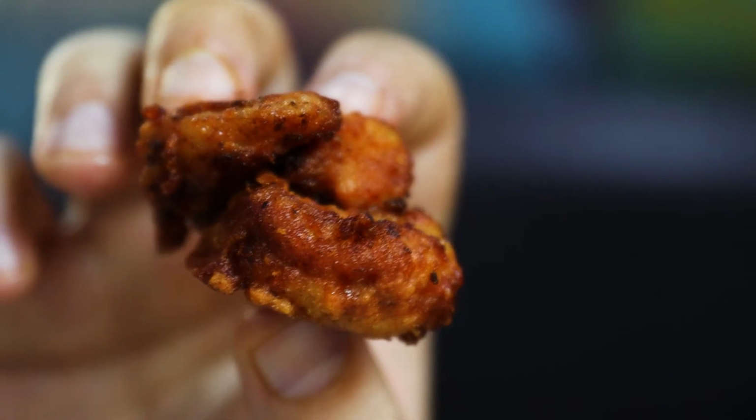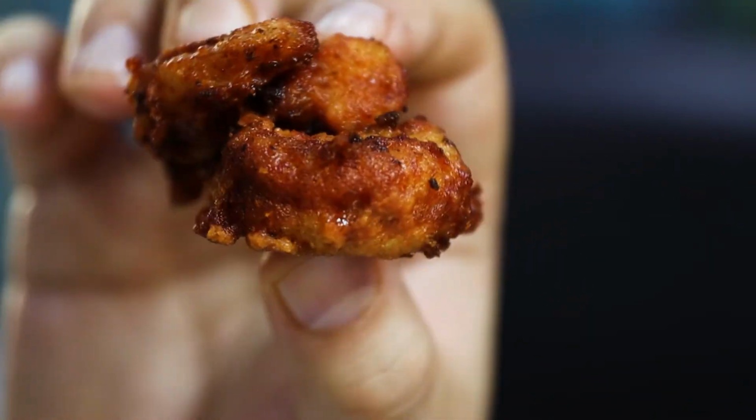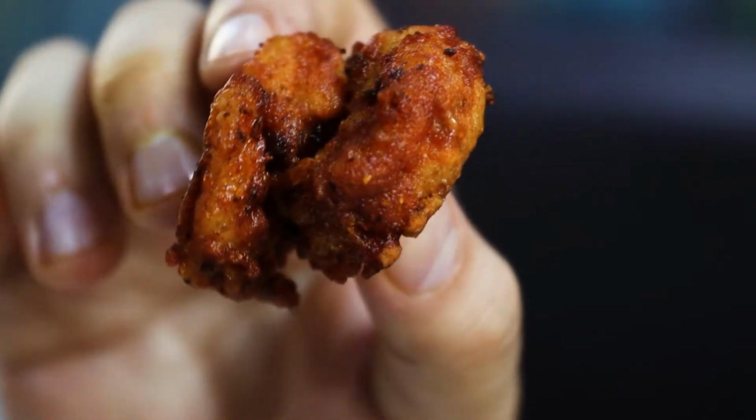This is absolutely delicious. It's so bouncy, so chewy, so juicy, and that little crust on the outside, dude, from our frying, it just makes it absolutely to die for. It's so good that I'm gonna make this a triple decker for my final bite.